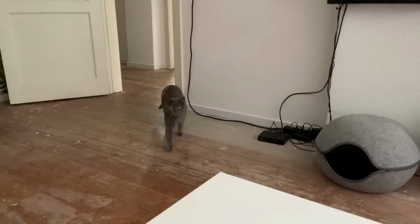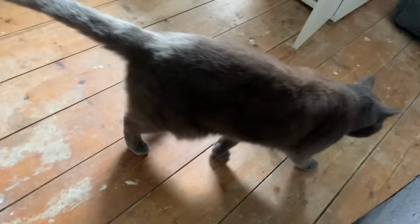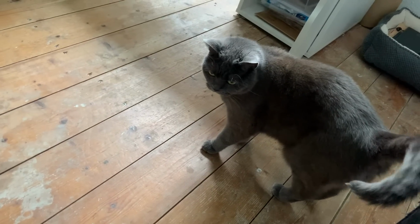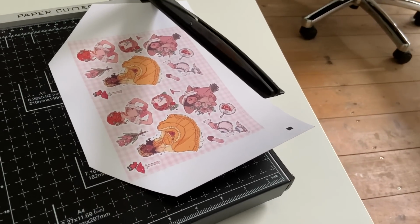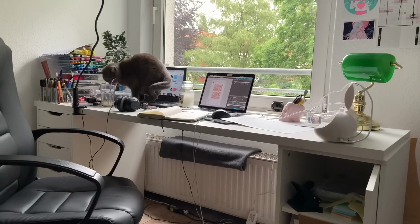Yeah. Hey, what's wrong? Yes. We had the rainstorm yesterday and couldn't go out because you would have just gotten super wet. So we're going to go once I have the sticker sheet finished, and she's already waiting and calling me. And I'm going to cut this out and then try. Oh, Mila, no. She's on my keyboard. Mila!